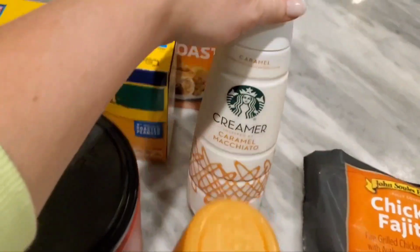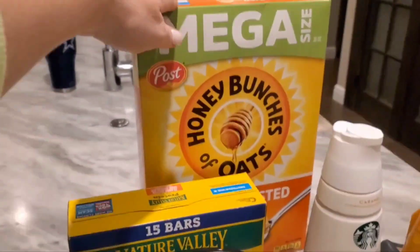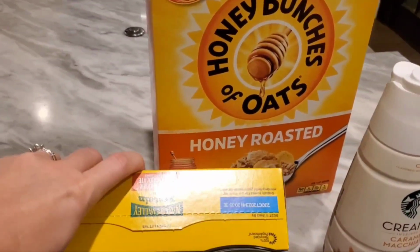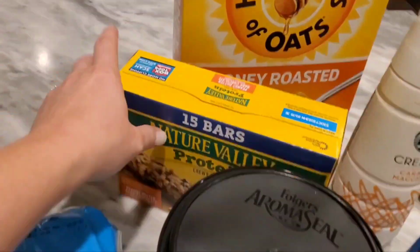Steven needed creamer. Lillian needed a creamer. Steven was out of cereal, so we grabbed the mega size. And normally he gets the almond flavor, or the one with almonds in it. This time he wanted to do the honey roasted to test that out. And then he had to get some of these protein bars.